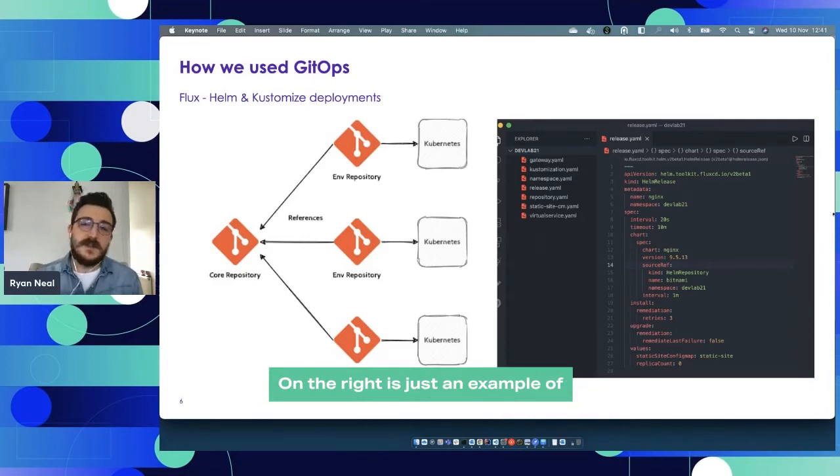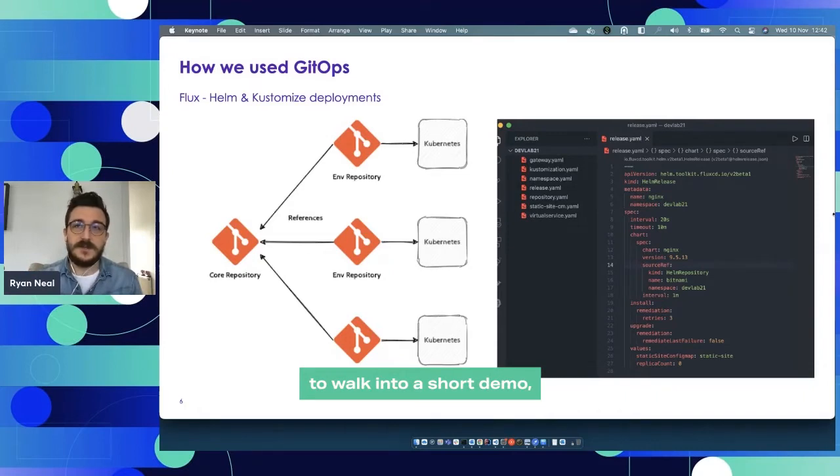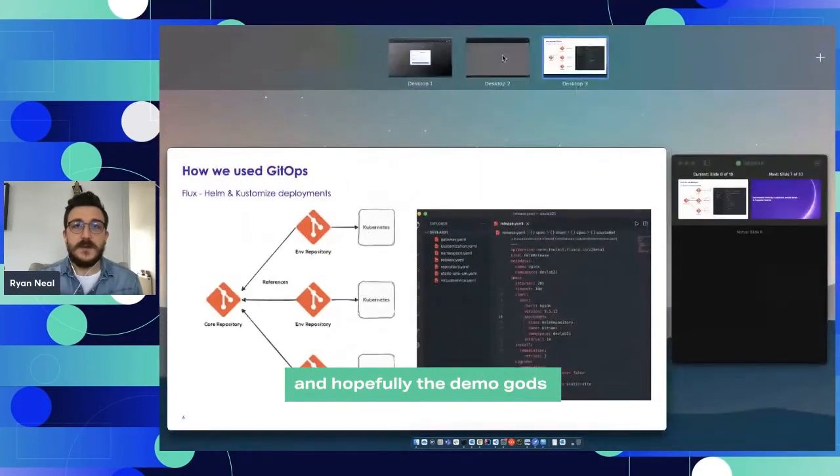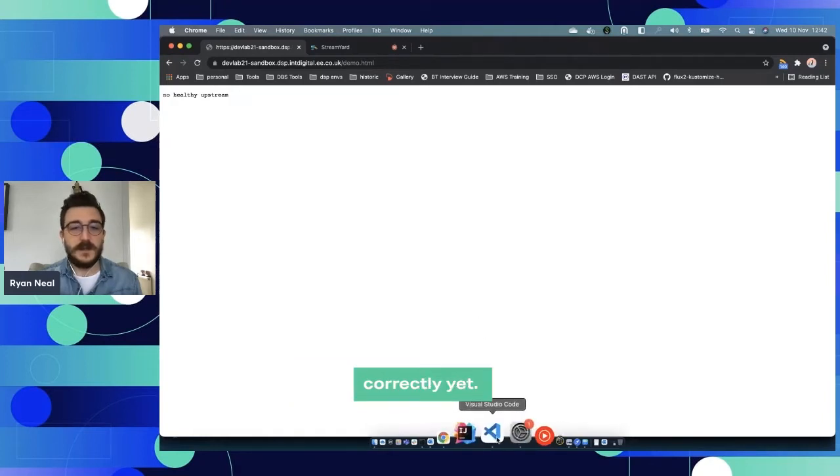On the right is just an example of a Flux Helm release. So I'm going to use this as a segue to walk into a short demo. We can see that we're defining the ability to deploy a Helm release, and we can provide some values into that. So I guess without further ado, I'll jump into the demo, and hopefully the demo gods will be shining upon us today. So I've got an environment pre-set up. We can see there's no Alfie upstream because we've not configured it to be deployed correctly yet.